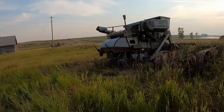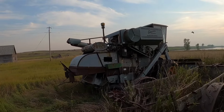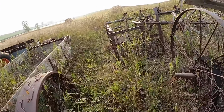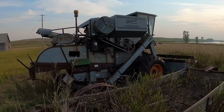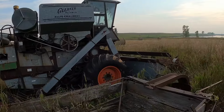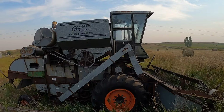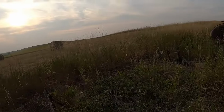And there's Carl's, probably the last combine he used, an old Gleaner, an old shit spreader. They've been shooting the windows out of the old Gleaner. They gotta have something to shoot at.